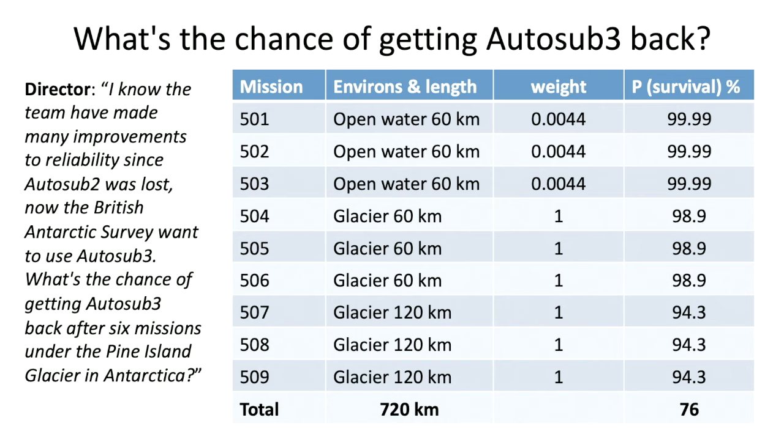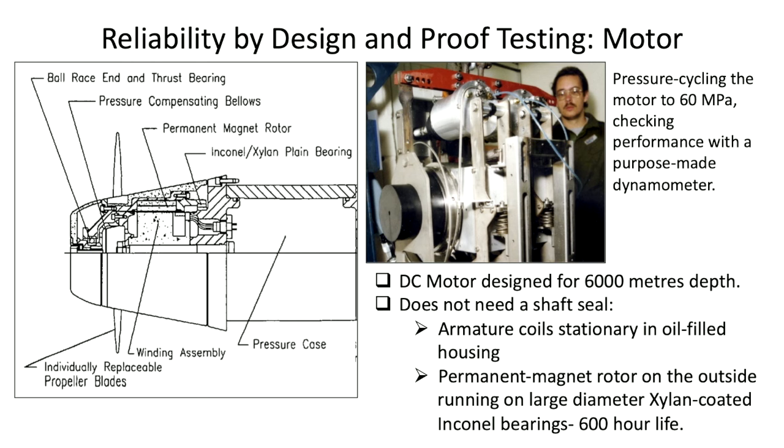Okay. So how do we achieve reliability in a one-off artifact? This isn't a manufacture of thousands of items where you can take a sample and test them to destruction, rapid test them, accelerated life tests, and come up with the figures. It's a one-off. So in part, it's reliability by design and proof testing.